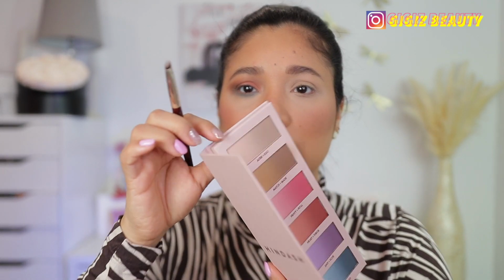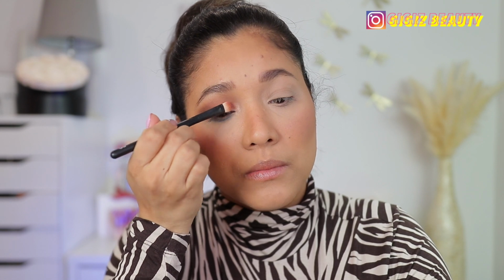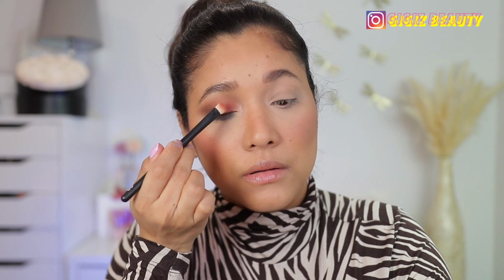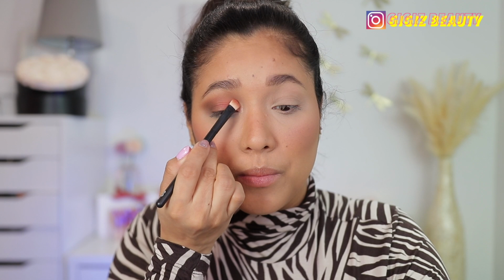So I'm gonna take Alter Ego and attempt to highlight my inner corner with it. I'm not sure if this will do much because it's almost the shade of my complexion, to be honest. Yeah, it's not really doing much. So in this case, I'll do some highlight. I feel like I need more of that orangey shade, so I am going to go back and build. Feel like I lost it. And I'm mixing it a little bit with the next shade, which is Taupe.